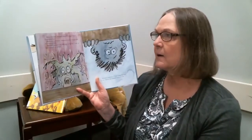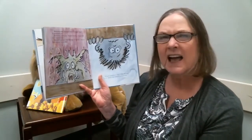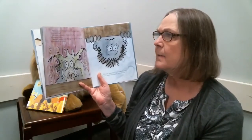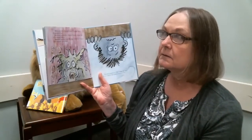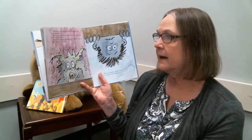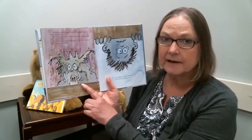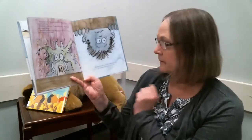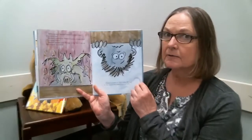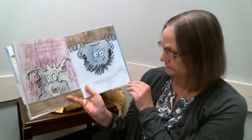Between sobs, Howard heard a strange sound. It sounded really sad. And between his sobs, Monster heard a strange sound. It sounded scared. Howard peeked over the edge of the bed. A very sad face looked up at him. Monster peeked out from under the bed. A very scared face looked down at him.